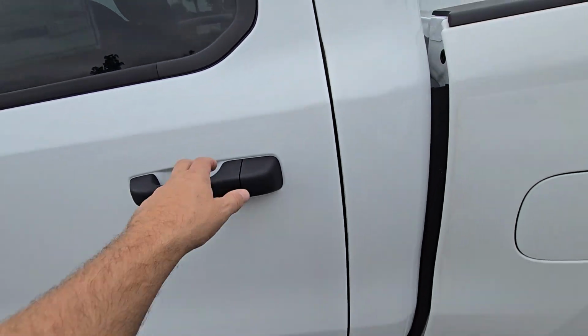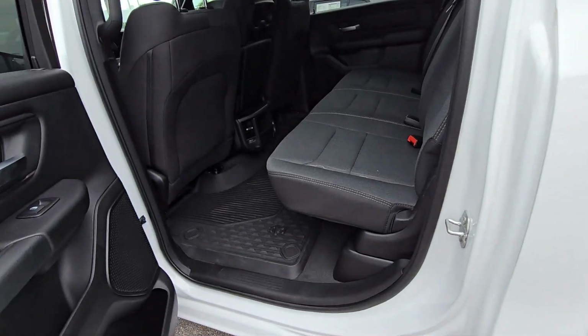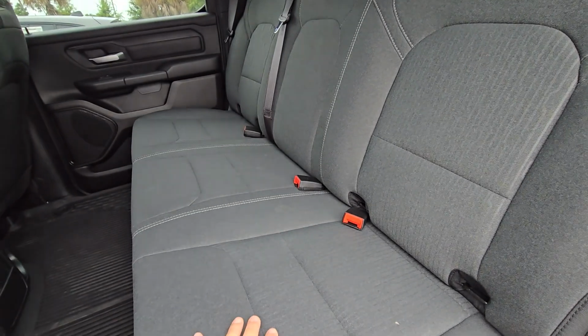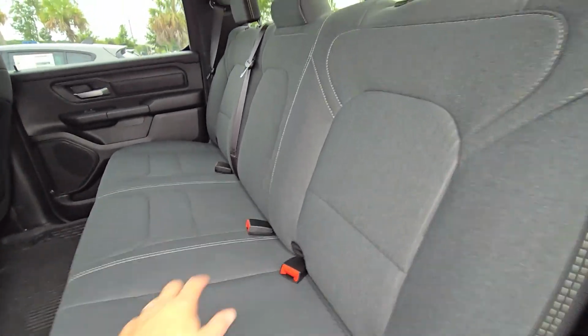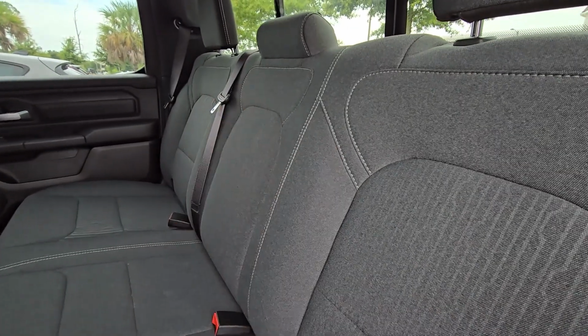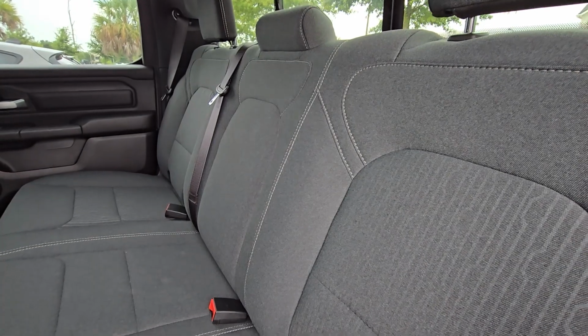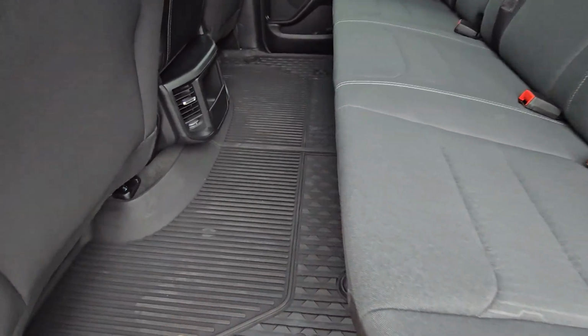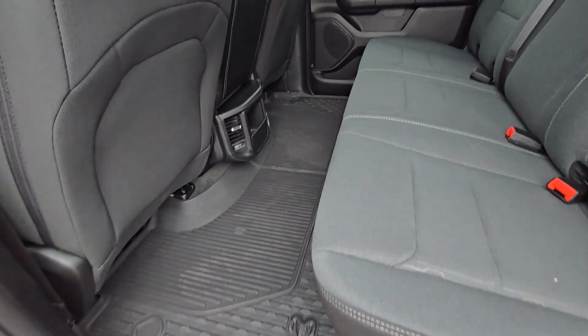When we look at this, let's look at the back first. Now, this being a simple classic version of a truck, it is a solid bench back here. No fold-down center console, but that's okay. It's a work truck. That's what we love about it. It is a work truck designed to do work, and it is built well. Watch this. Look at the space in here, it's amazing.